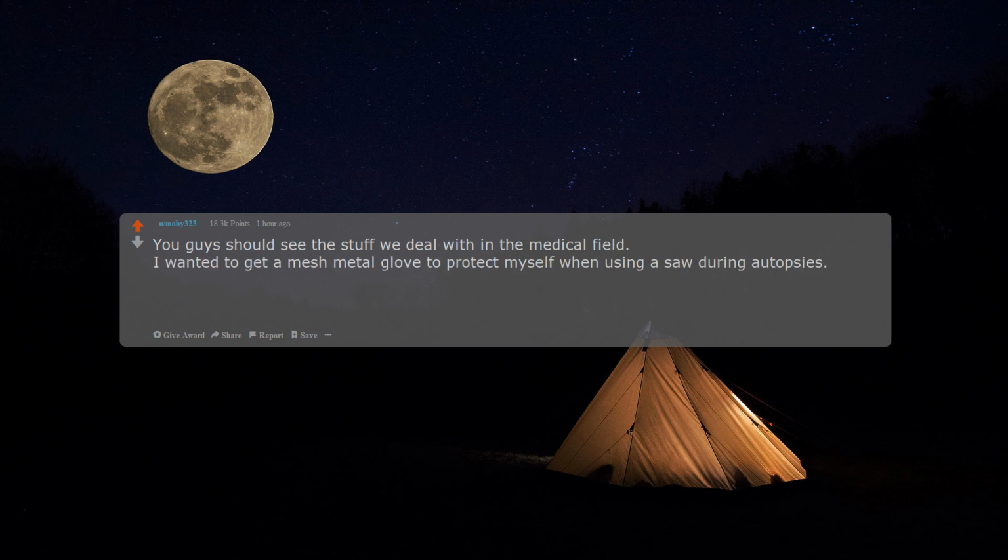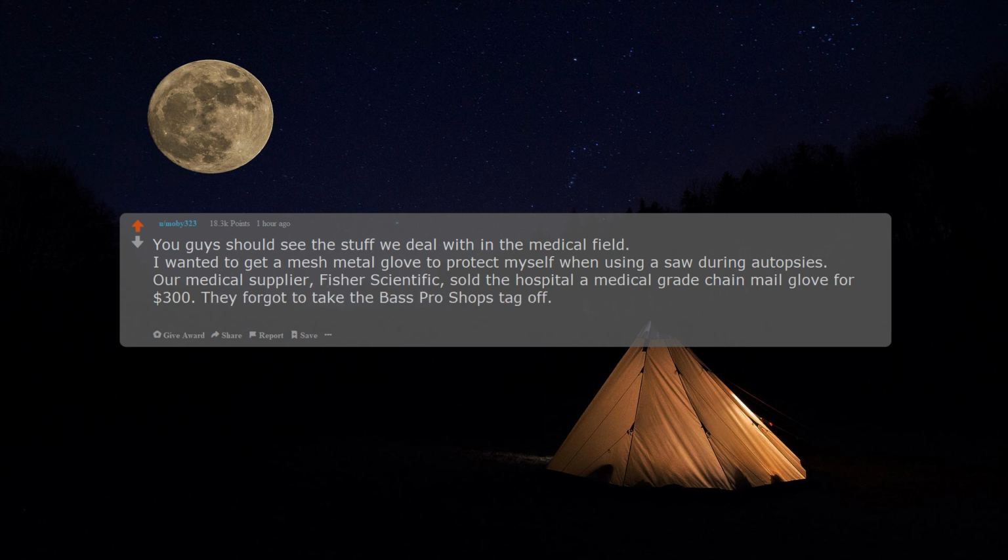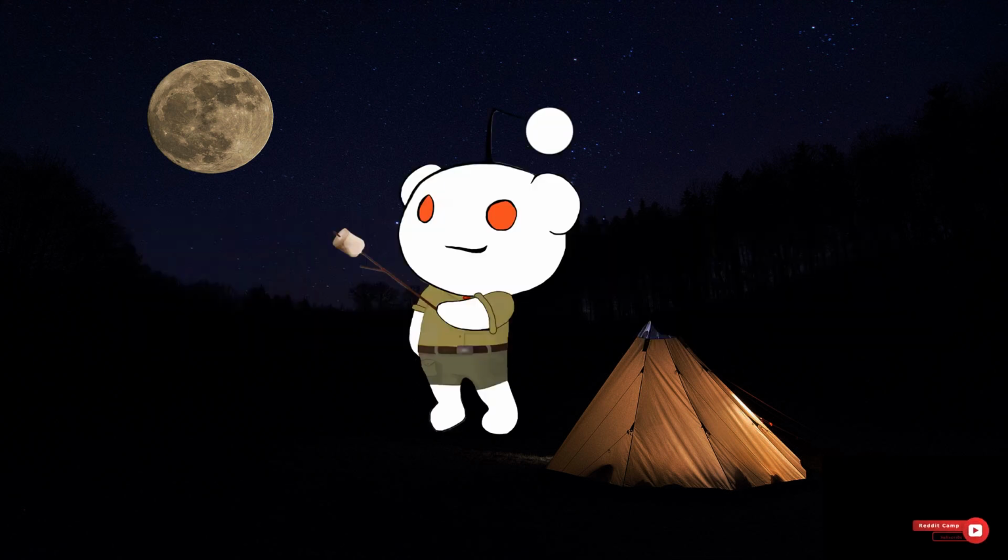I wanted to get a mesh metal glove to protect myself when using a saw during autopsies. Our medical supplier, Fisher Scientific, sold the hospital a medical grade chainmail glove for $300. They forgot to take the Base Pro Shops tag off. It was a $12 glove for cleaning fish.